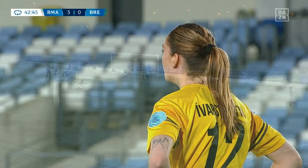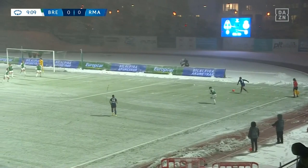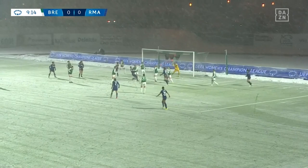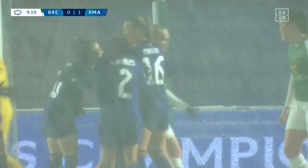And it comes from Zanotha. Ready to blink. Don't manage to properly clear that. They get a second attempt to do so, but it's won back by Abelera. She pulls it back to the edge of the area. Low shot in, and it's into the roof of the net. Well, Real Madrid have taken an early lead.